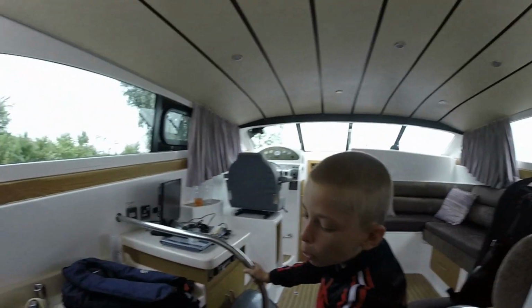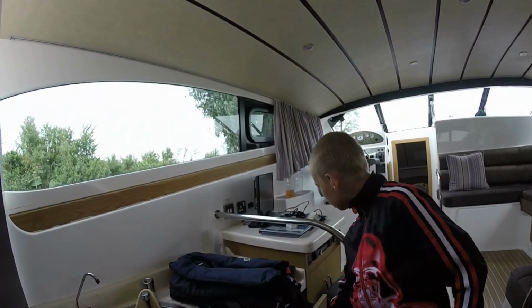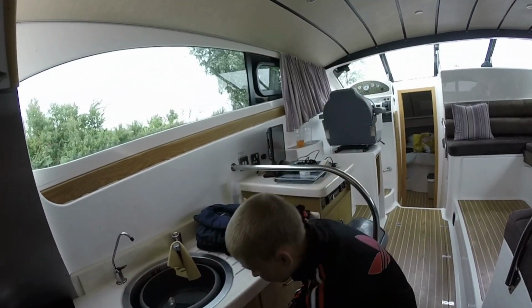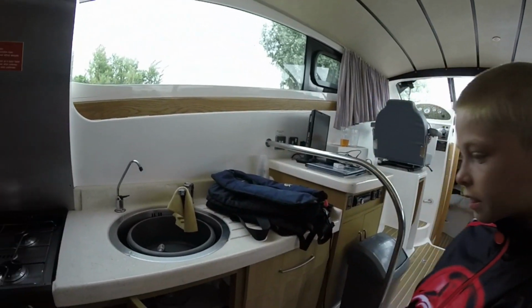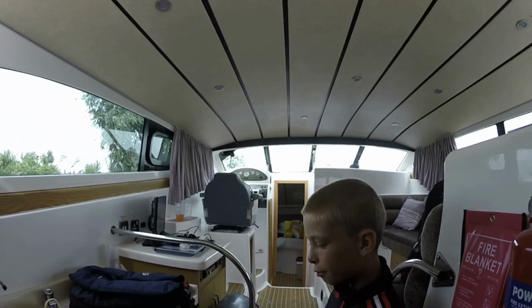Okay, so then you've got a bit of counter space to make your drinks and all that. Some bottle holders down there. Another one of those drawers which has the cutlery in it. Also some handy scissors which I never knew were in there. Found that out yesterday. Got some plates and mugs in there. Some more gas stuff or water stuff.